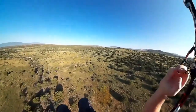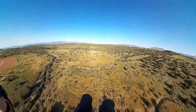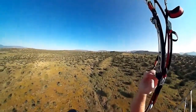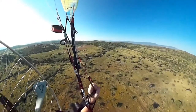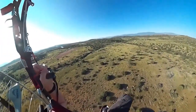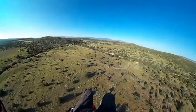Okay, so this is a pretty good view of where we took off from. This is a remote-controlled enthusiast runway that they operate under a special use permit on the National Forest. When we took off, nobody was there, obviously, because we got there at the crack of dawn. But there were two remote-control modelers getting ready to fly their planes. So we were coming in to check things out.